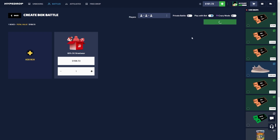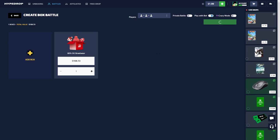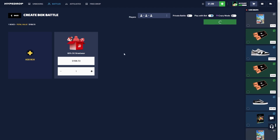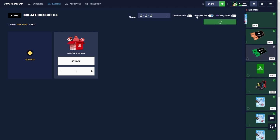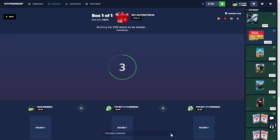We're gonna do the 80% OG streetwear. We're gonna do it 3-way. I mean, we're guaranteed profit if we win the tie. We all just pull the hat. But if we can pull more than the hat, it'd be nice. And if this battle can low, it'd also be nice as well. There we go.